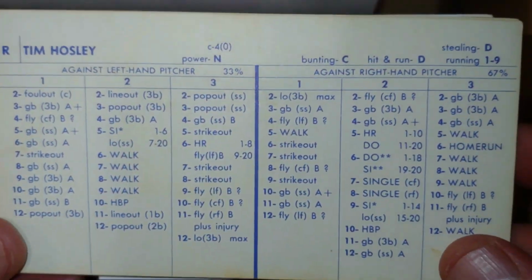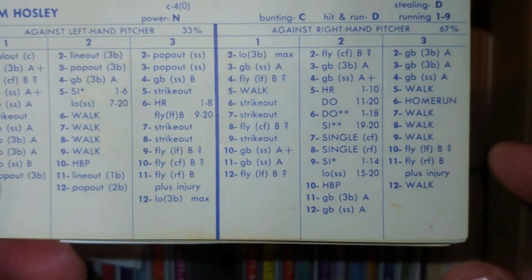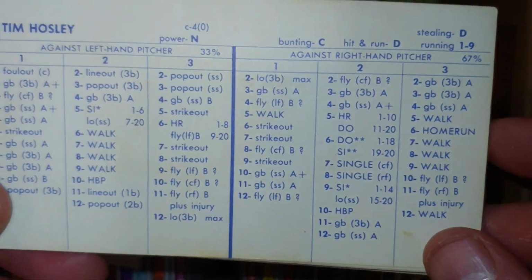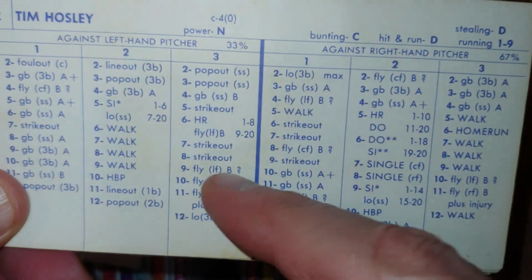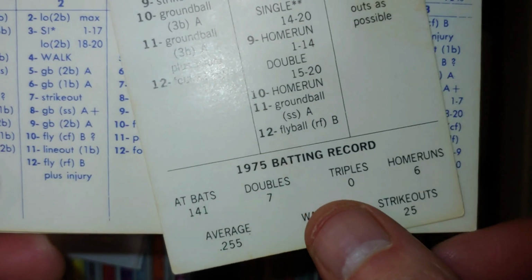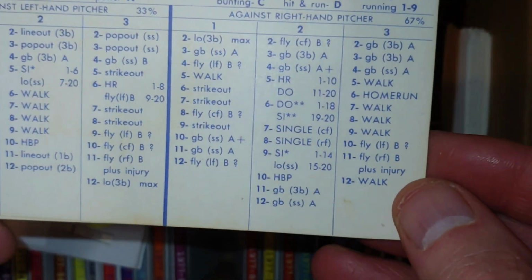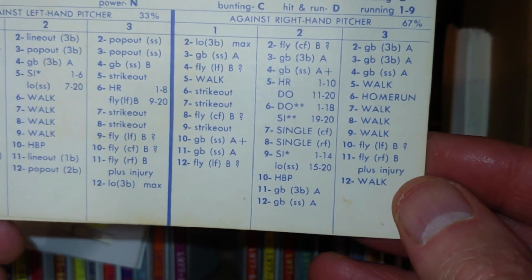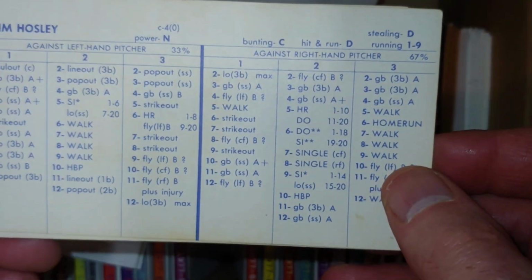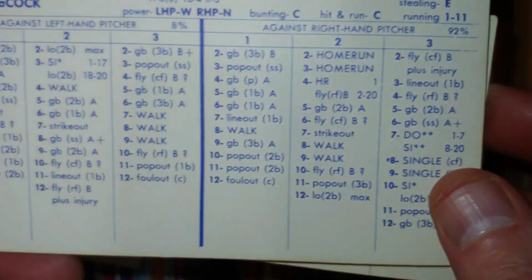How about this rookie catcher? If Randy Hundley's getting old, and he is, here's a catcher versus righties at least who rakes. My goodness, look at the homers and on base for Tim Hosley over here. 33% over there is going to give him a bad overall stat line. .255. So folks, what's this guy doing against righties? He's probably got a .400 on base, or a .380, something like that, hitting with an .800, .850 OPS. That's a heck of a card. So I would go after this if I'm the Cubs.